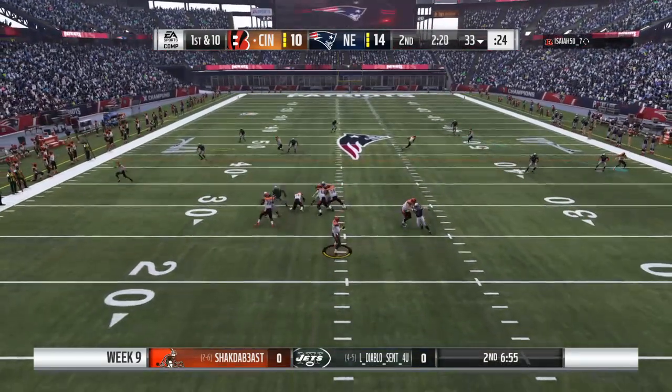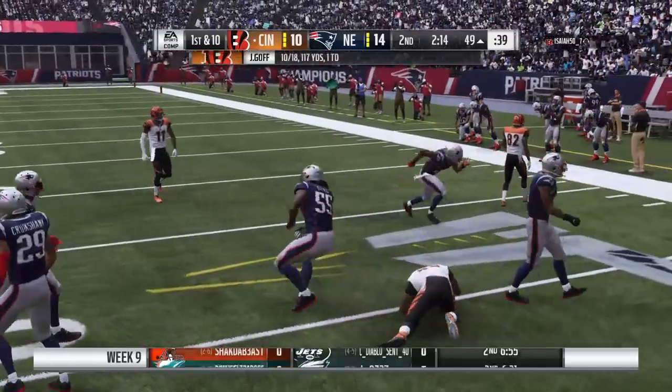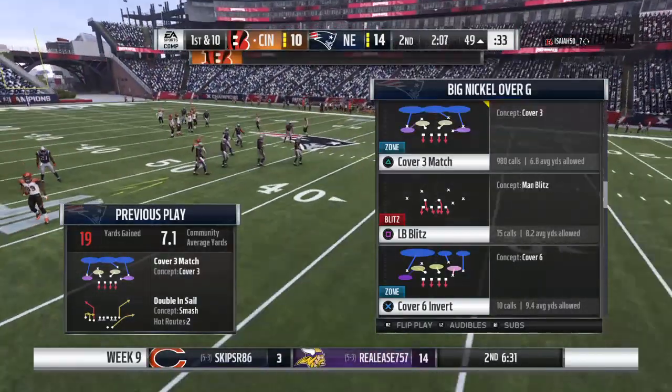From the gun, here's Goff. Oh, he's got a man wide open, complete. And he'll be taken down, but not before he works it past the 50. The Bengals passing game finding a rhythm. They've got another 1st.